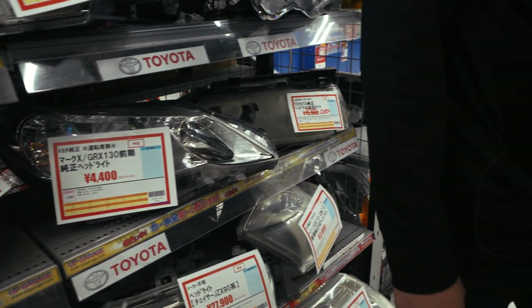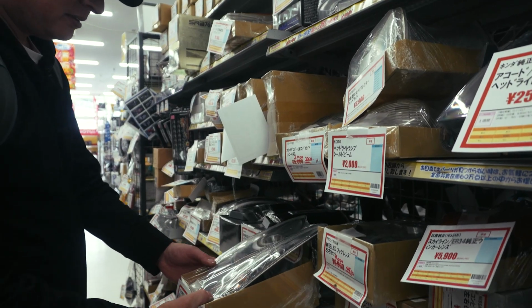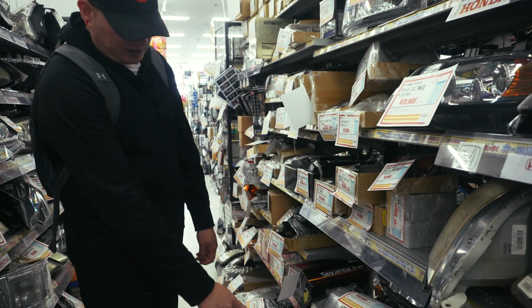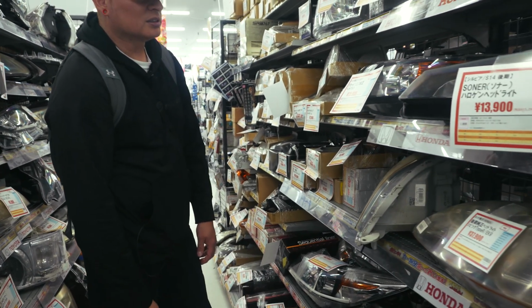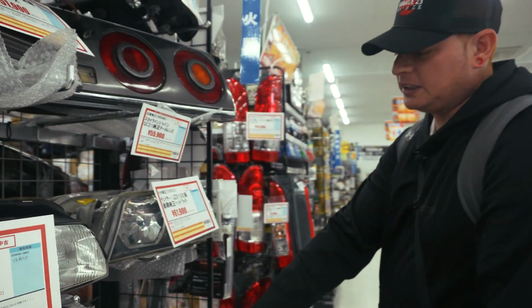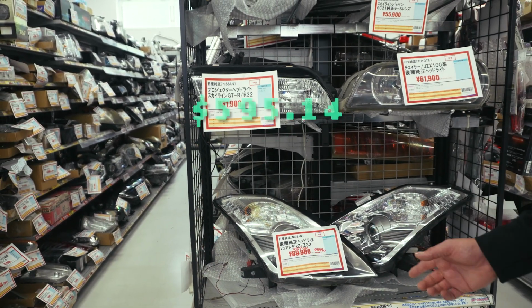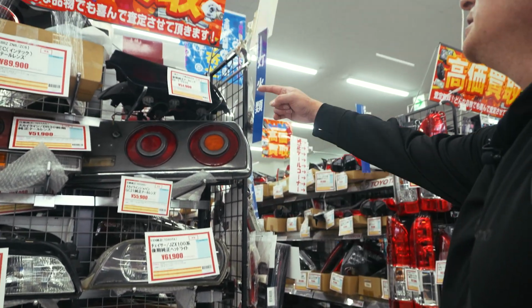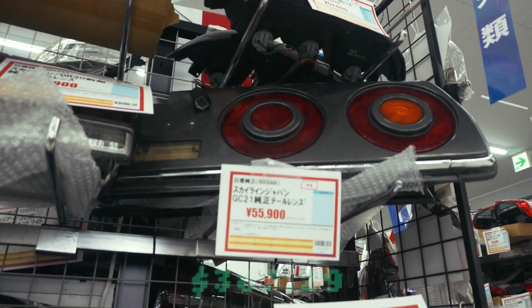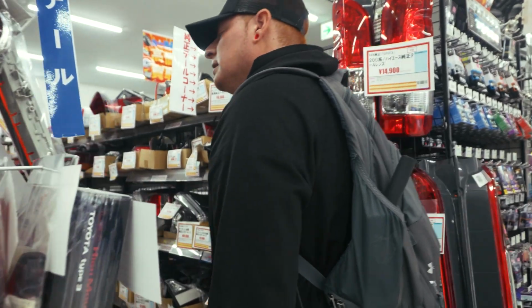Toyota. This is one of the sections where we have something on the shopping list. Some FD RX7 turn signals. So like I said, a lot of Chinese replica stuff or eBay quality stuff making its way here too. 350Z HR headlights. Those are pretty neat. Really expensive, which they are expensive in the States too, so that would make sense. FD RX7 taillight. That looks like an old Skyline taillight. GC21. Sukairan. We got taillights on this side.